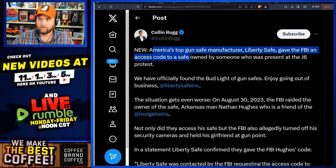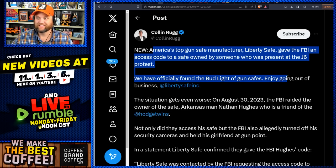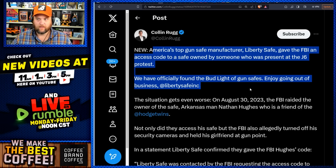New, America's top safe manufacturer, Liberty Safe, gave the FBI an access code to a safe owned by somebody who was present at the J6 protest. We have officially found the Bud Light of safes. Enjoy going out of business, Liberty Safe Inc.